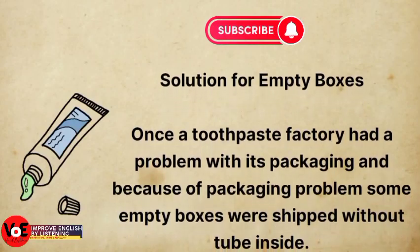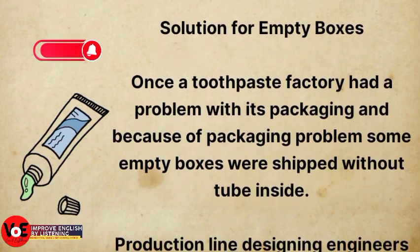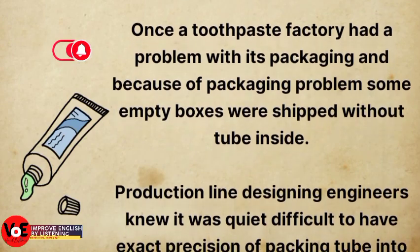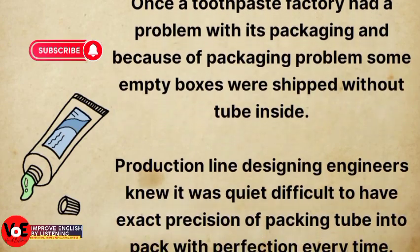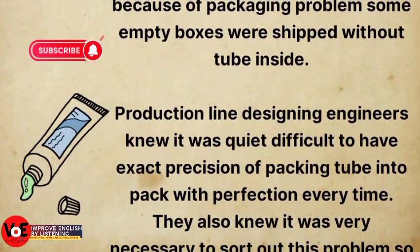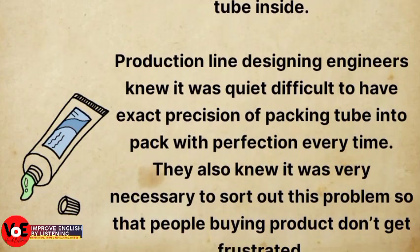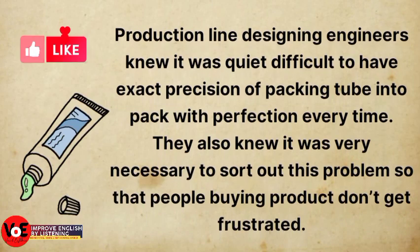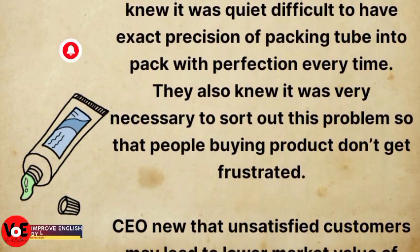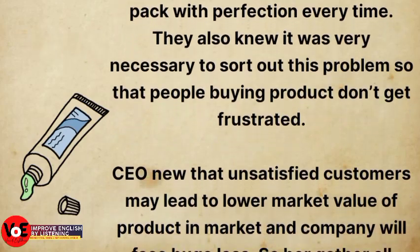Solution for empty boxes. Once a toothpaste factory had a problem with its packaging, and because of packaging problems, some empty boxes were shipped without a tube inside. Production line designing engineers knew it was quite difficult to have exact precision of packing a tube into a pack with perfection every time. They also knew it was very necessary to sort out this problem so that people buying the product don't get frustrated.